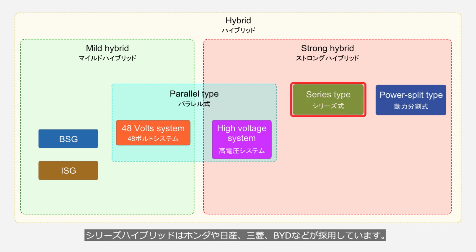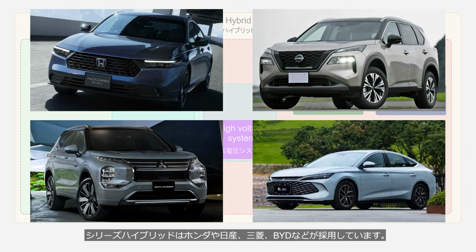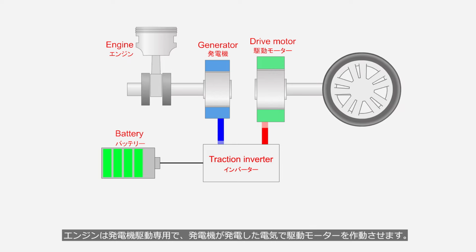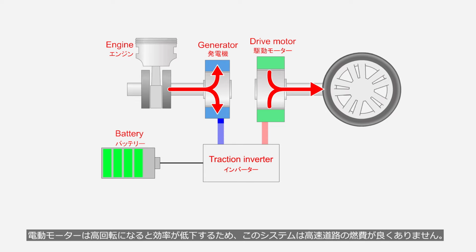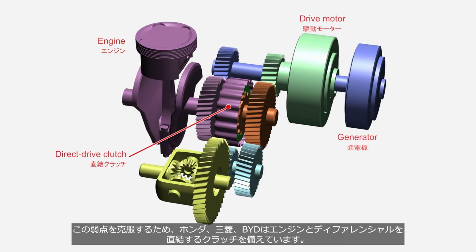Series hybrids are used by manufacturers such as Honda, Nissan, Mitsubishi, and BYD. The engine is dedicated to driving a generator, and the electricity it produces powers the drive motor. The engine and the wheels are not mechanically connected. Because the efficiency of electric motors decreases at high speeds, this system does not deliver good fuel economy on highways. To overcome this weakness, Honda, Mitsubishi, and BYD have equipped their systems with a clutch that directly connects the engine to the differential.